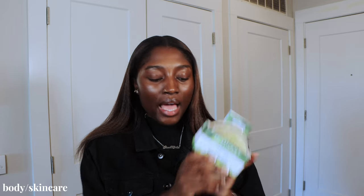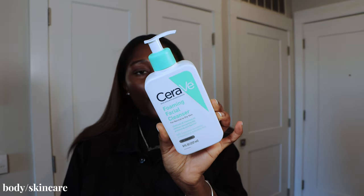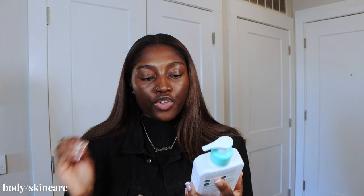So I've been using this, and I've been noticing a huge difference within that. Lastly, like I said, the body and skincare section was so long. But the last two items that I have, again, I mentioned this before, my tried and true CeraVe Foaming Facial Cleanser. I absolutely love this. It's supposed to cleanse and remove dirt without disrupting the protective skin barriers.